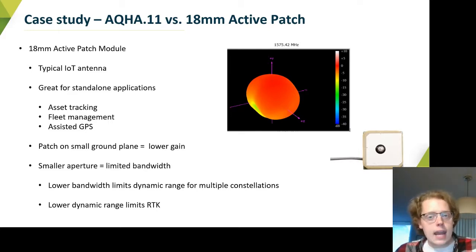So the gain upward is not quite as strong. You can see it on the pattern here that it tops at about 0 dBi gain. It also dimples a little bit around the horizon, so there's going to be pockets of lower gain in that angle space toward the horizon, which will limit the antenna's ability to see low horizon satellites.